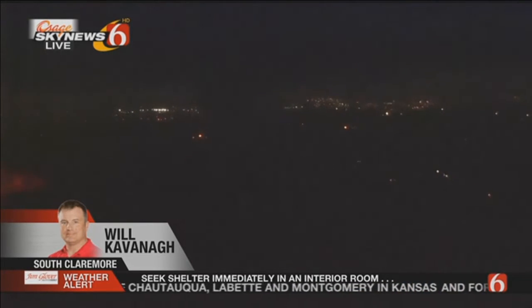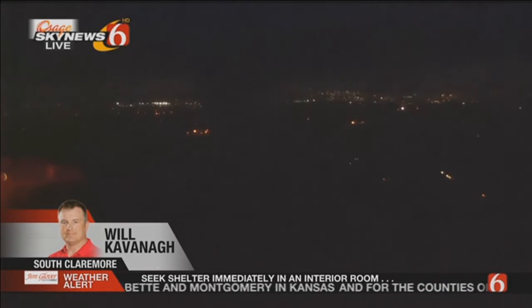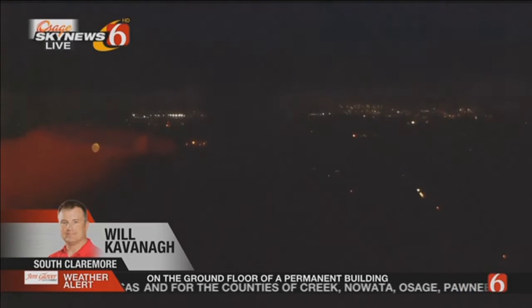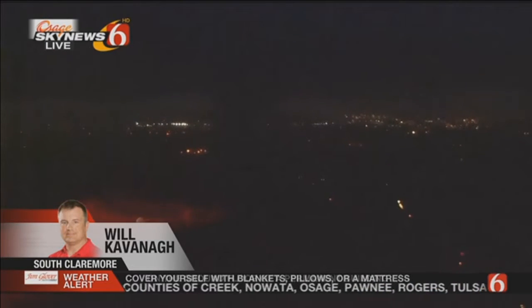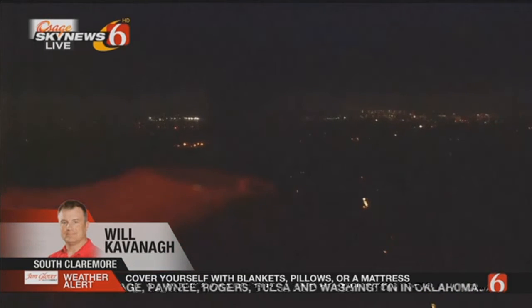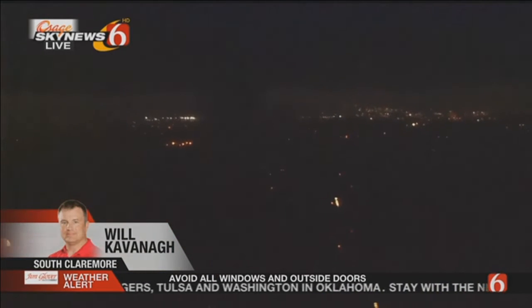You can see the darkness, how low the ceilings are, and then how thick that funnel part of the tornado is right there as it's moving from the wall cloud down to the ground. Again, putting up a lot of debris. It's hard to see with the camera. We can still see it with our naked eye up here a little bit, but again, hard to see with the camera, so we're just trying to backlight it for you.